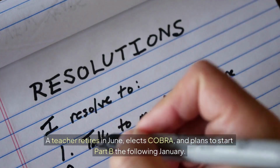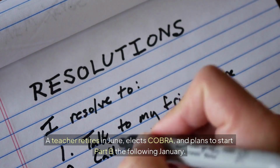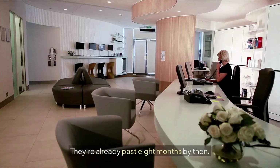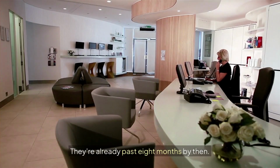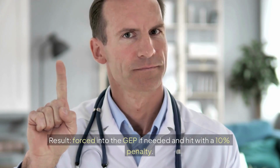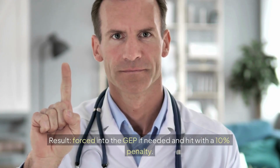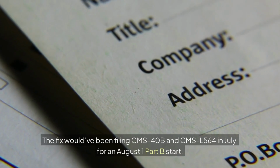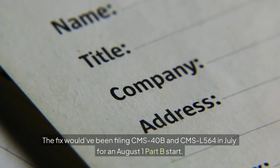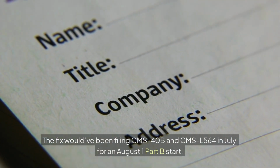A teacher retires in June, elects COBRA, and plans to start Part B the following January. They're already past 8 months by then. Result: forced into the GEP if needed and hit with a 10% penalty. The fix would have been filing CMS 40B and CMS-L564 in July for an August 1st Part B start.